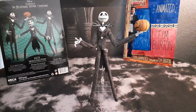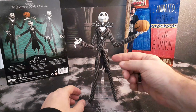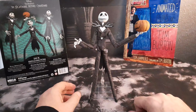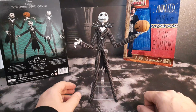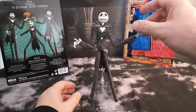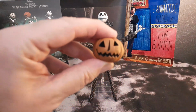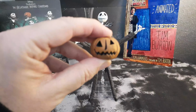All right. So this figure at retail runs about $36.99. And again, it's a different sort of figure. It's not just a plastic figure that you just pose on a stand and that's it. Obviously, we have clothing involved, right? These are cloth outfits, costumes on top of the figure. The figure itself obviously has all the sorts of articulation that you would expect with a figure like this. It has very soft fingers, which allows you to pose it with this pumpkin accessory. Of course, the Pumpkin King, right?